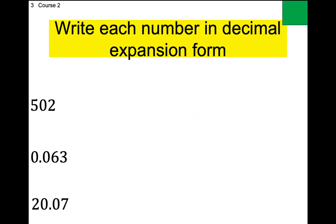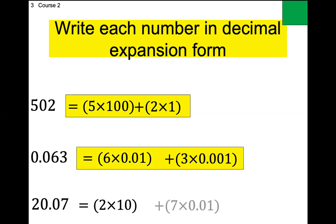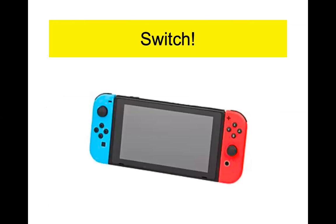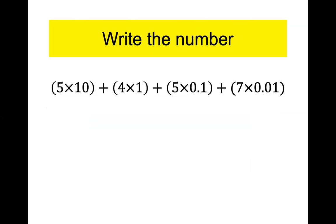Yeah. Good. All right. We're not going to do box 3. That's just too much, right? But I did have a box 3 in case, for those that did it, in case we need extra practice. So now we're going to switch. Now I'm going to give you the decimal expansion.